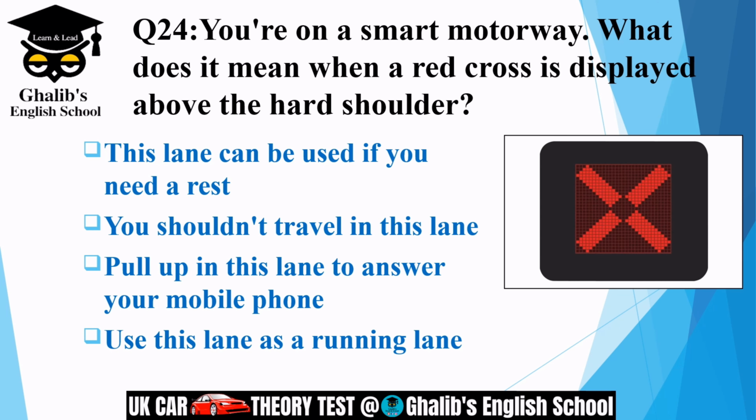You are on a smart motorway. What does it mean when a red cross is displayed above the hard shoulder? So you can see in the picture, if this cross is shown above the hard shoulder, what does it mean? This lane can be used if you need a rest. You shouldn't travel in this lane. Pull up in this lane to answer your mobile phone. Use this lane as a running lane. The correct option is you shouldn't travel in this lane.